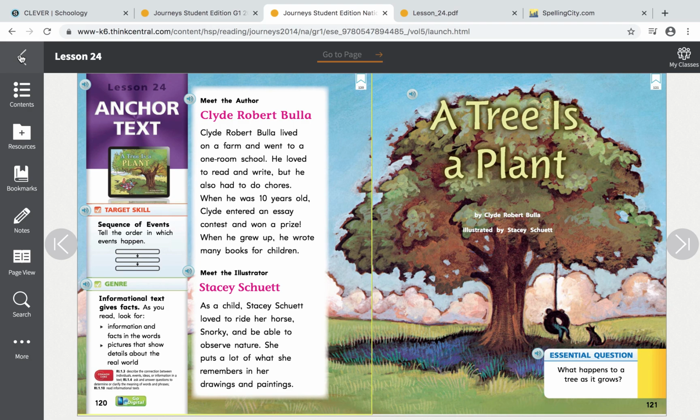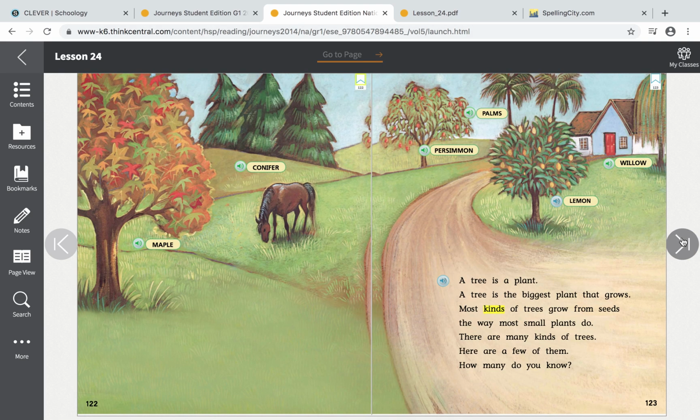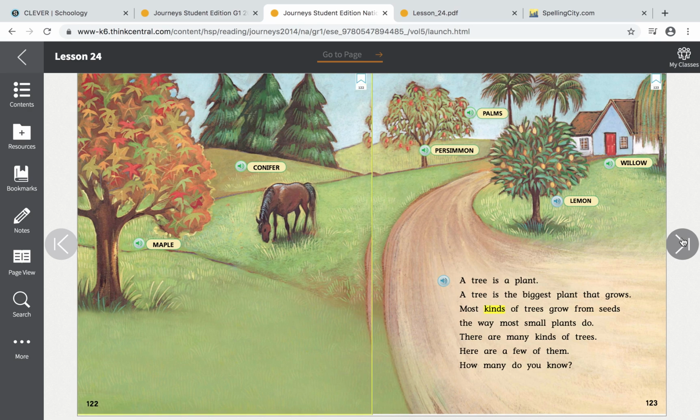A tree is a plant. What happens to a tree as it grows? A tree is a plant. A tree is the biggest plant that grows. Most kinds of trees grow from seeds the way most small plants do. There are many kinds of trees. Here are a few of them. How many do you know?